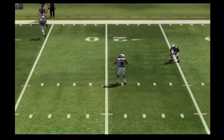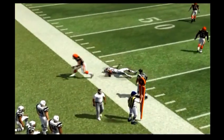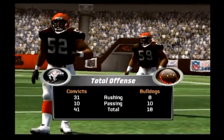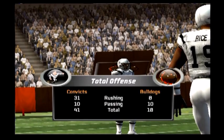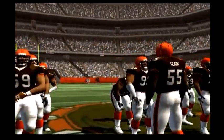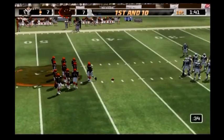Is lined up on the right. Fakes the handoff. Gets the pass off. And it's caught. A lot of space in front of it. Good throw there, and they pick up a first down. First and 10.